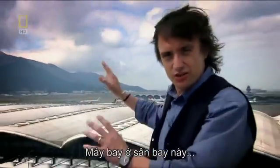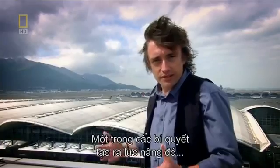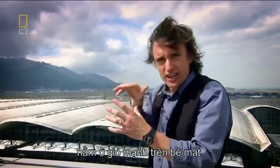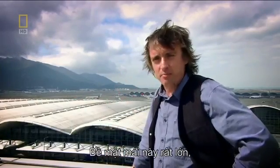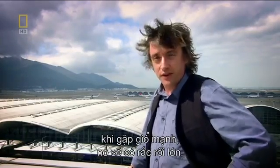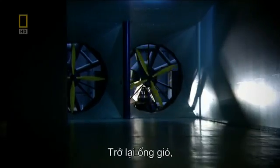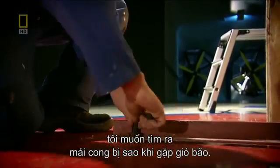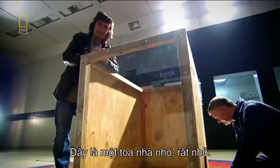Every aeroplane using this airport relies on one thing to get into the skies: lift. And one of the secrets to creating that lift lies in air moving quickly across a surface. That terminal roof is a very big surface. Add in some fast-moving air, and there's the potential for a very, very big problem. Back at the wind tunnel, I'm going to find out what happens to a curved roof when it's hit by a typhoon-strength wind.